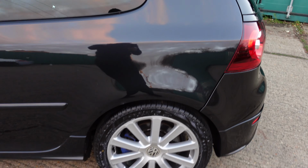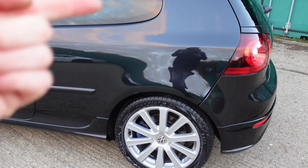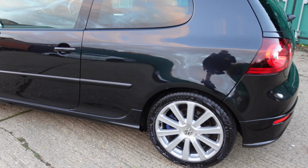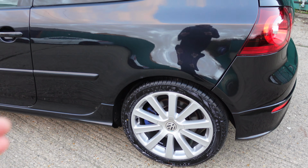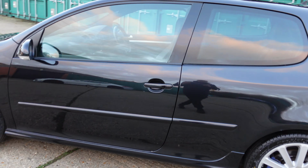Now I've just got back from MOT, and good news, she has passed, although I did get one advisory. It's nothing major, but because I fitted a new offside rear caliper, I've got an advisory for the near side rear caliper not being as effective as the offside front. Basically it's just a very slight imbalance, not enough to be a major issue. Our near side rear one is just stiff, but the offside rear one is completely fresh, so there's that slight imbalance. But annoyingly, that is the only advisory I did get.